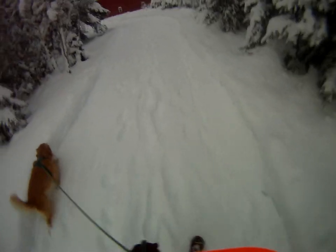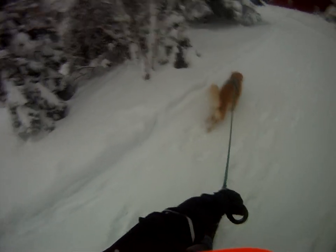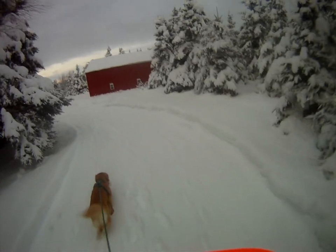Well, I guess I'm not going partridge hunting anymore this season. Looks like rabbit tracks there. Maybe not. Could be the snow falling off the tree.